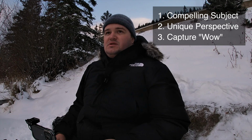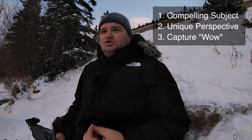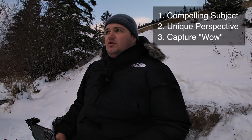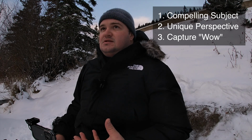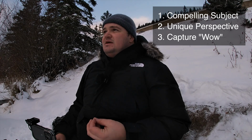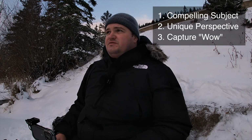And the third thing is that you need to capture wow. And wow usually comes through atmosphere or some kind of very interesting rock or tree or something in your foreground that's going to show off part of nature that no one really gets to see. Oftentimes that's light. For me, that's sunrises, really interesting sunrises where the light is just peeking through and lighting up particular parts of your scene.